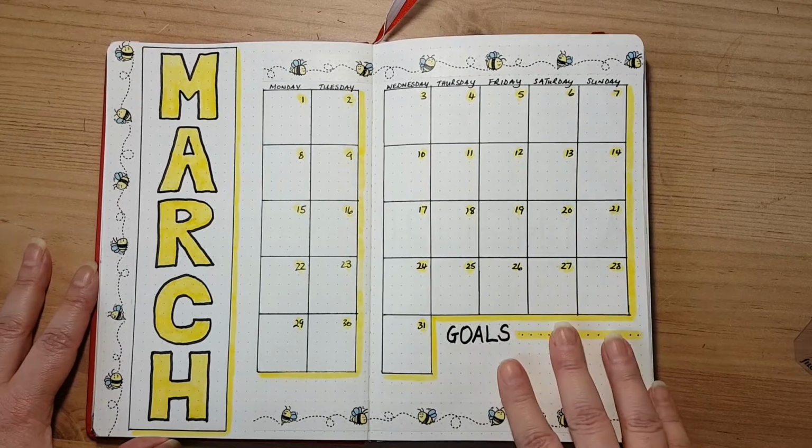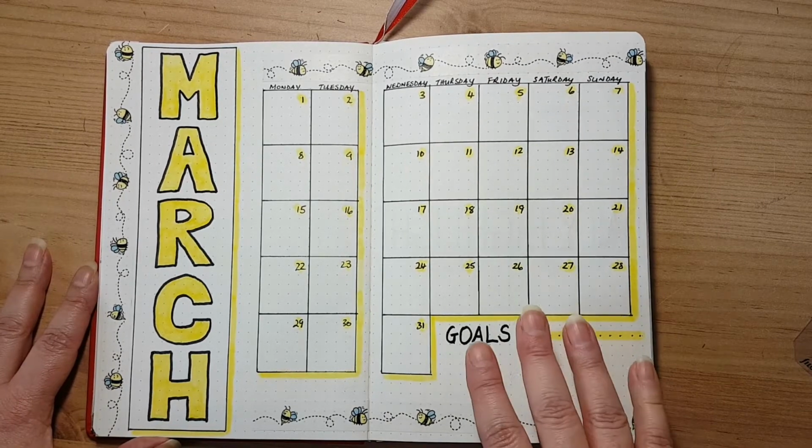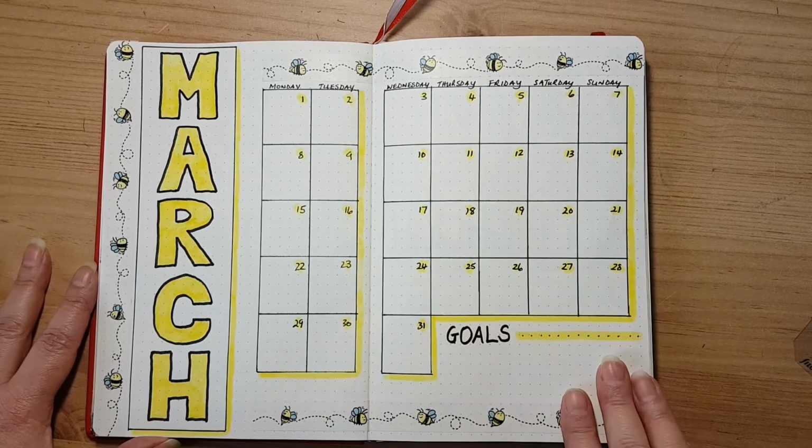So this is a full flip through of all my March monthly and weeklies. Cutting it a bit fine this month. Today is the 28th of February, so really needed to get this done today so I can actually start using it tomorrow.